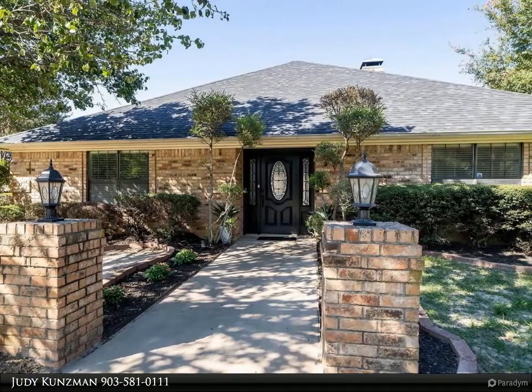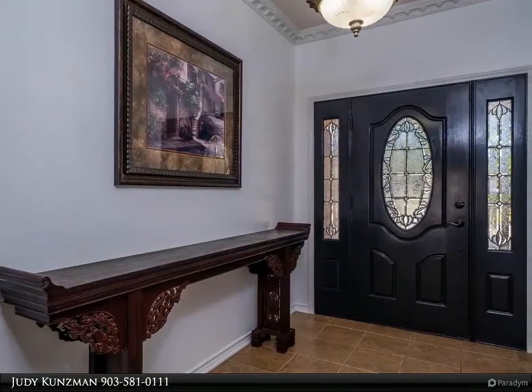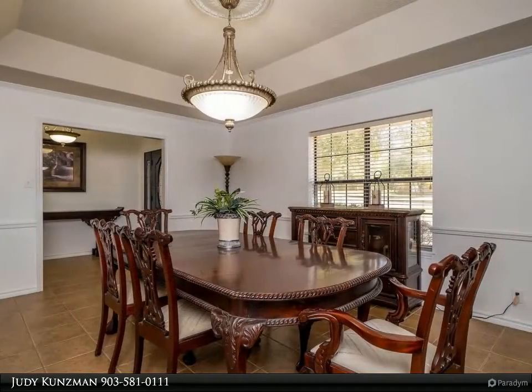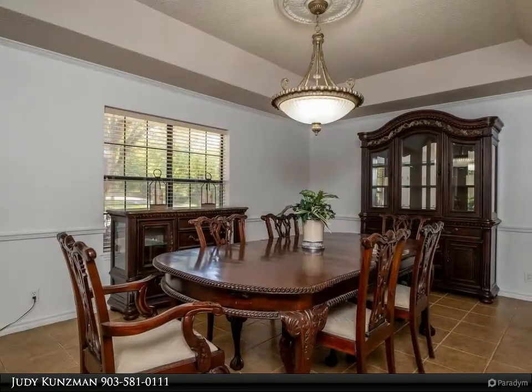The entry draws you into the generous living area with soaring ceilings, fireplace, built-ins, and a wall of windows to allow natural light and enjoy the views of the backyard. The kitchen with island and an abundance of cabinets is conveniently open to both the dining room and breakfast area, allowing an ease in entertaining.